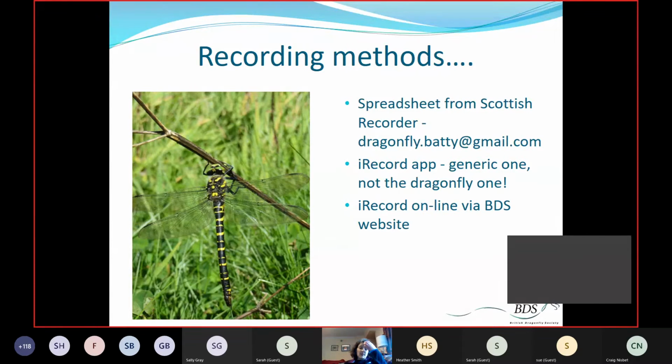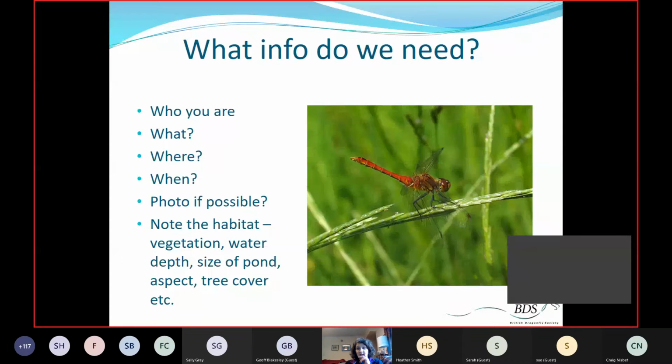But also we have quite a good system on the BDS website where you can just fill out your information quite promptly. So we basically need information about who you are, what did you see, where did you see it, and when did you see it? And if you can provide a photo, that's always handy, so we can just check up on the ID if you're not 100% sure.